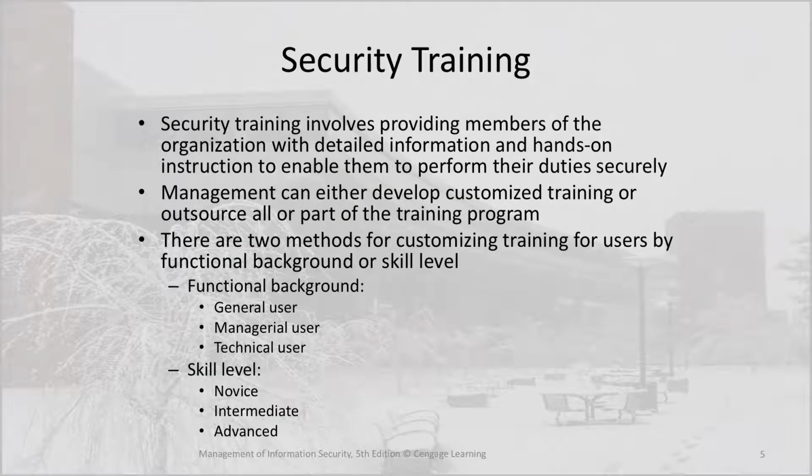Security training involves providing members of the organization with detailed information and hands-on instruction to enable them to perform their duties securely. Management can either develop customized training or outsource all or part of the training program. There are two methods for customizing training. One is by functional background, as general user, managerial user, or technical user. Another is by skill level, such as novice, intermediate, or advanced.